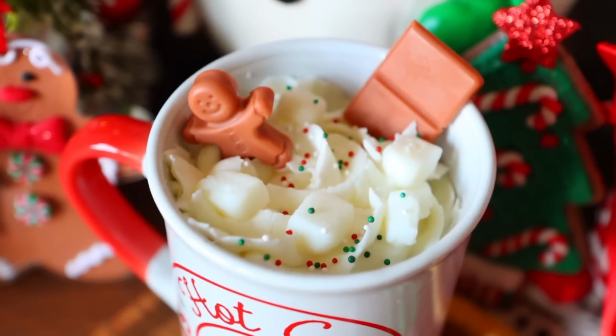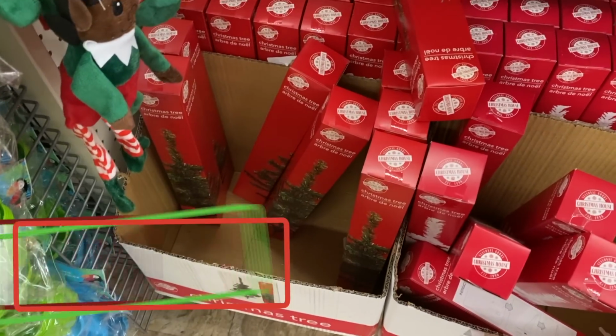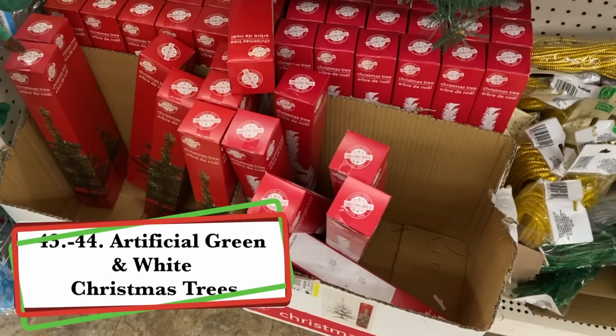Let's talk about some of the must-buy Christmas Dollar Tree staples. These are items they have every single year that I highly recommend getting at Dollar Tree, and they are just my favorite items. Probably the top item that is just my favorite are the Christmas trees from Dollar Tree, both the green and the white trees.